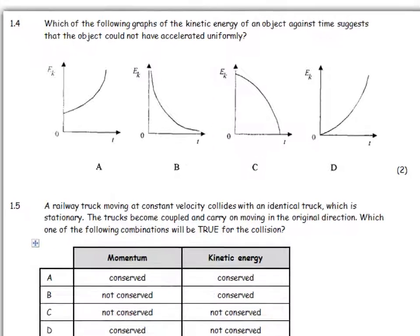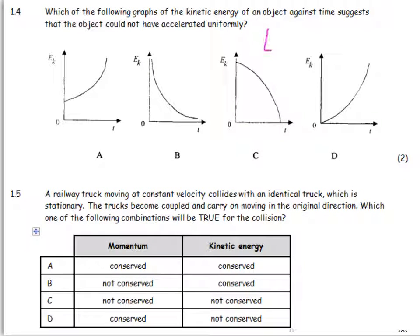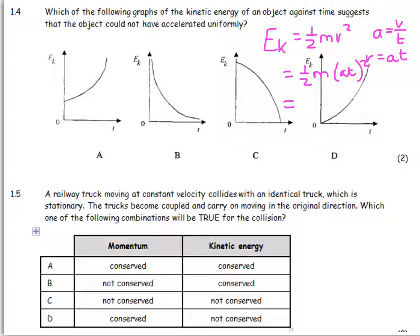I'm going to say that EK is equal to a half mv squared. And we know that acceleration is velocity over time, and therefore velocity is equal to acceleration times time. I'm going to therefore put this as a half m at squared. And I'm therefore going to say that that is a half ma squared t squared.